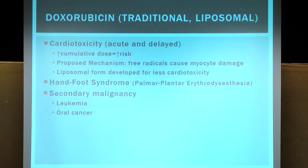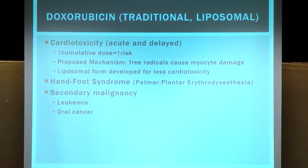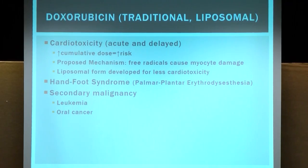So the first toxicity that really pops into my head when I talk about doxorubicin is cardiotoxicity. This can show up as either acute or delayed cardiotoxicity. The acute toxicity more of EKG changes and rhythm changes. But the most common type of cardiotoxicity is cardiac failure. So your delayed cardiac toxicity up to 3 to 6 months after therapy.